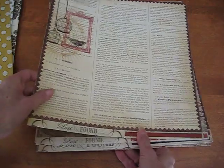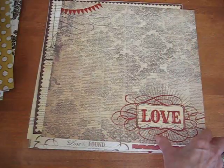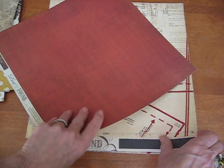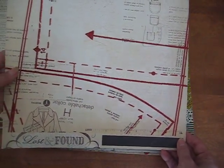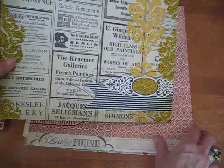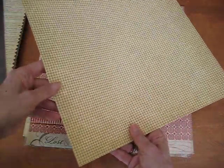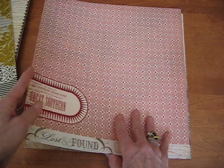And these are the Lost and Found. Now these are double-sided. Polka dots, the same one. This is really cute. I think this is really cute, huh? And this is Recollections again. This is quite nice, isn't it? Maybe I should keep it. Houndstooth? No, no. I'm getting rid of all of this. I have two of these.